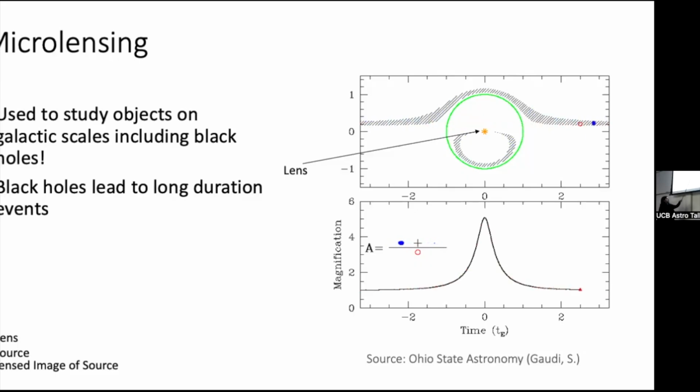In this representation, the yellow is the lens. So this would be the black hole, but it could also be a star or any other massive object in our galaxy. And then in red, that's our source star moving behind it. We're right now pretending that the lens isn't moving. And then in blue are those distorted images of that distant object.